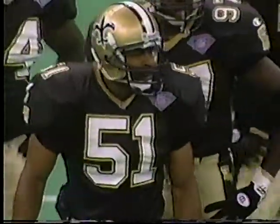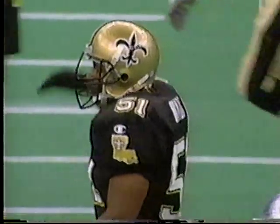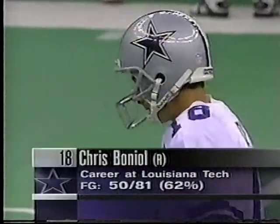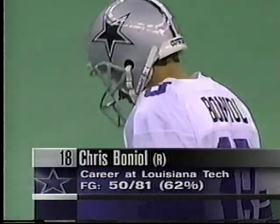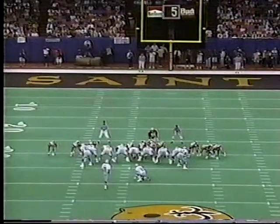And there's Sam Mills, the only member of the Dome Patrol left. It was a group of linebackers that went to the Pro Bowl together, unprecedented. And it'll never happen again, not in the age of free agency. The rookie out of Louisiana Tech who won the kicking job in camp, but everyone says tentatively, if he starts to go bad, they'll have someone else in here in a heartbeat.